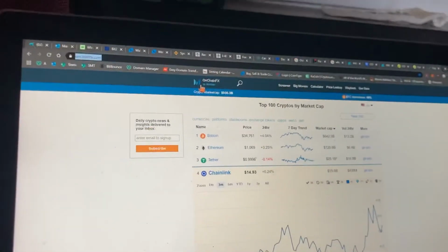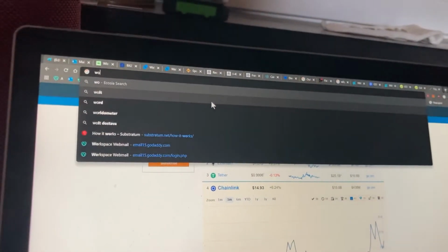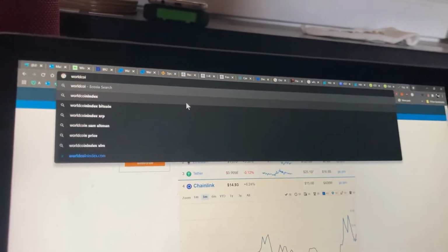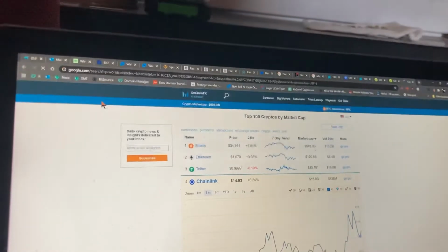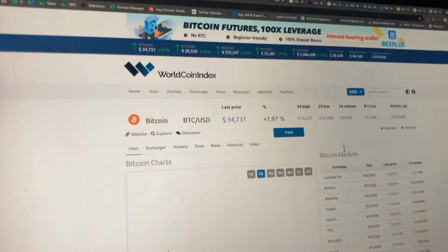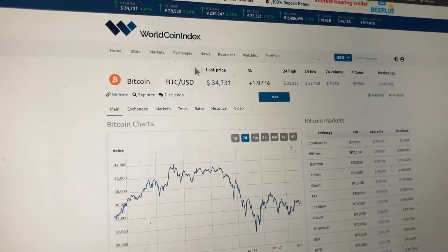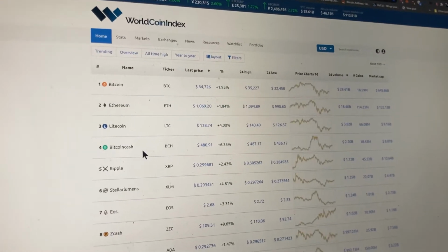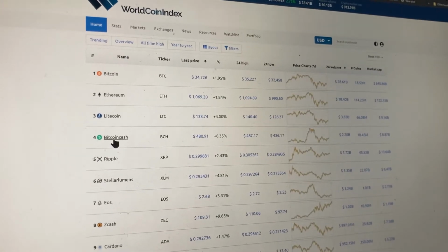Another one I used to use a long time ago was World Coin Index. World Coin. There we go. World Coin Index, Bitcoin, whatever. All right. Okay, let's hold out hope. This one will look good. Oh no, straight off the bat. Oh, it looks all right. Okay, let me see. Bitcoin Cash.